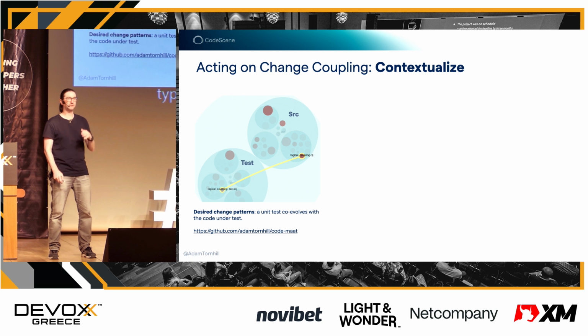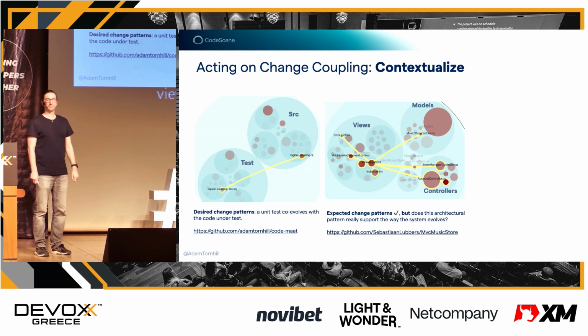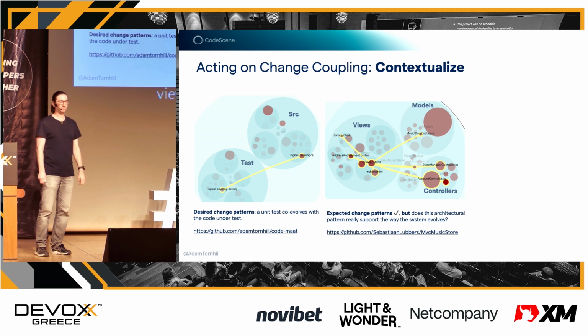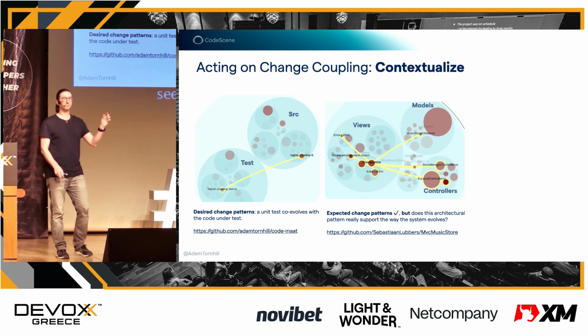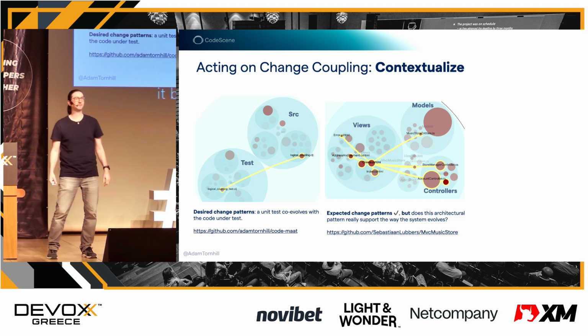Let's look at a slightly more challenging case. This is a model view controller architecture. You see here that when I modify something in the view, maybe I want to add a new field, a new checkbox or whatever, then I have predicted modifications in both the model and the controller as well. Is that good? Is it bad? Let's do a poll. How many think that this is really good?